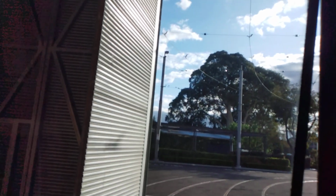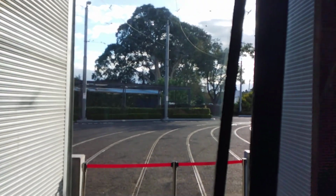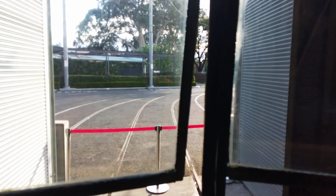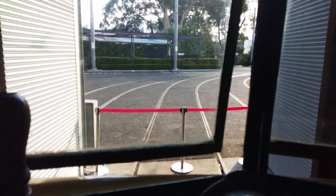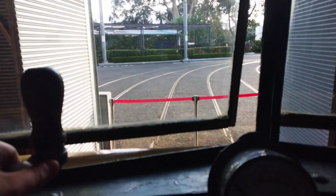The next stop is Hawthorn Tram Depot. Hey guys, I fixed the bell. Up there, another tram.